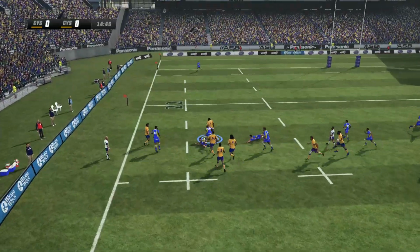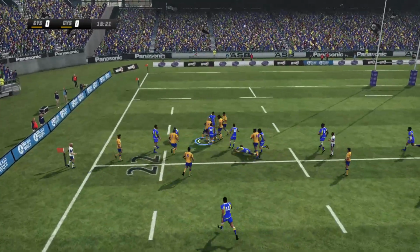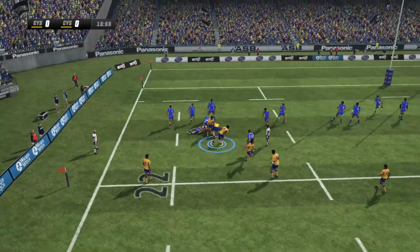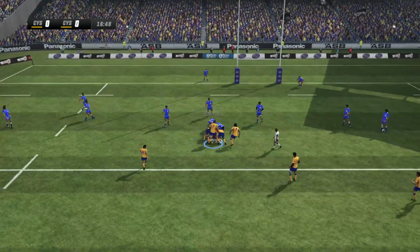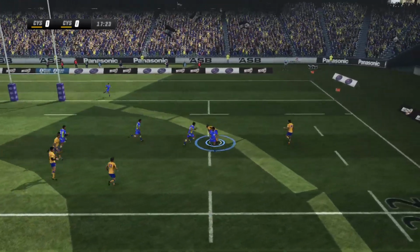Defender fails to take him down. And he's shaken up by that one. Brought down eventually, finally. Chapman keeps it going. Fantastic. And they drive him into the ground. He keeps the ball moving. On his way to the try line.